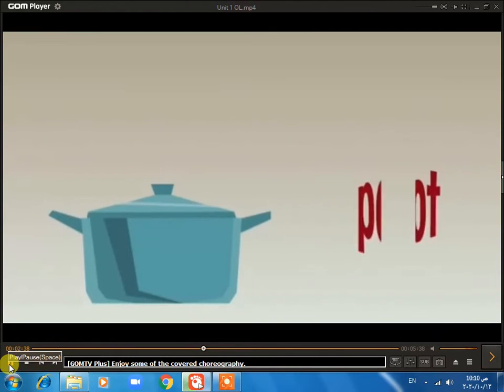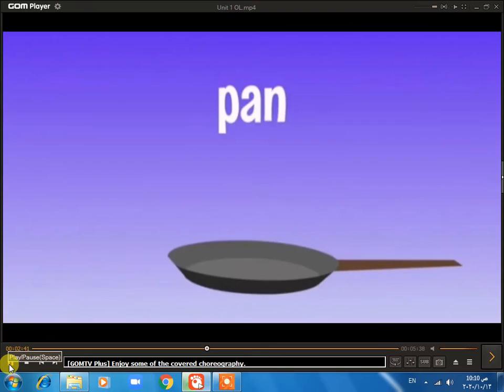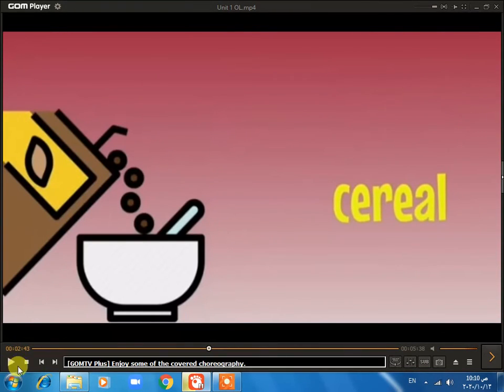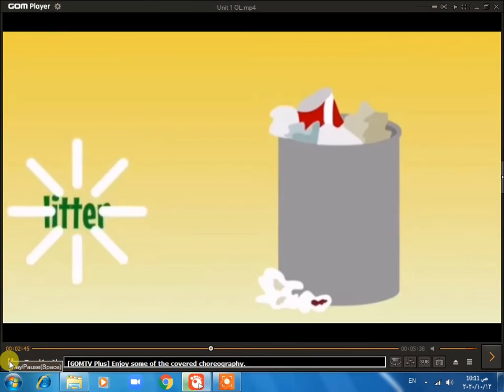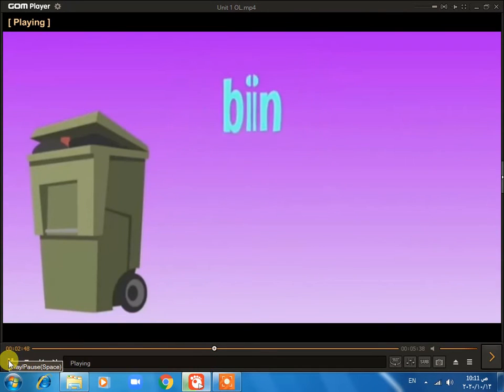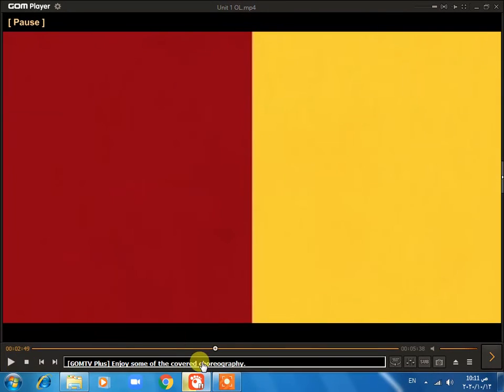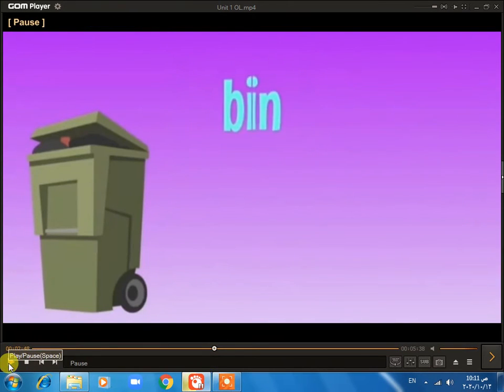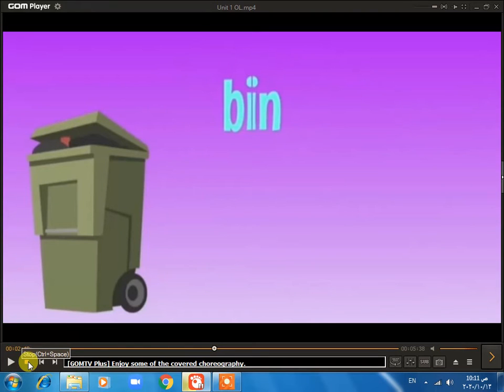Tell stories again. Pot again. Pan again. Cereal. This is corn flakes or something that we are having for breakfast. Cereal, like corn flakes. Okay. Litter means like rubbish. Bin. Okay. Bin means the basket. The basket itself means bin.